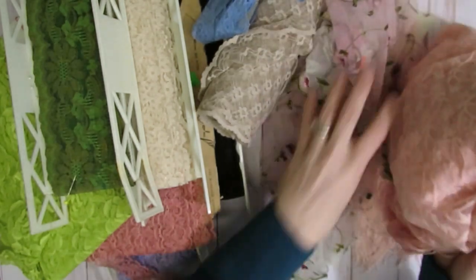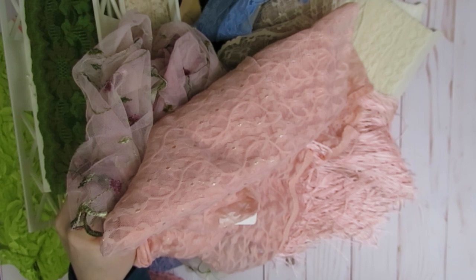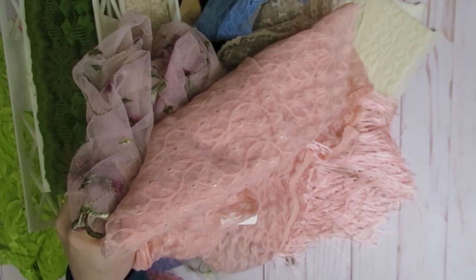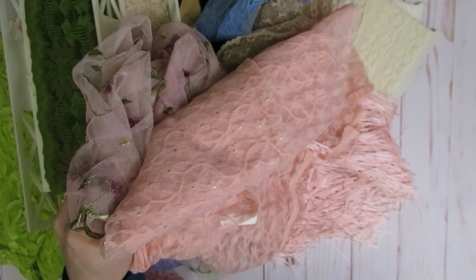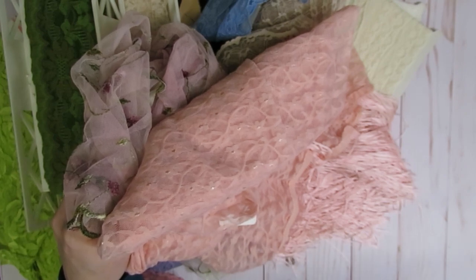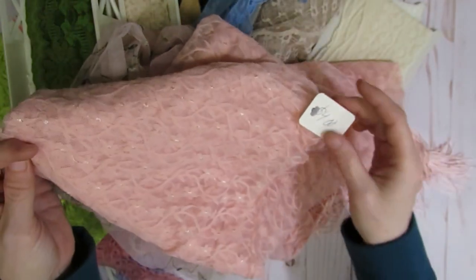Also, when I go to the thrift store, I always look at clothing, because once in a while you can get some good deals. Lately, clothing's been a little bit more expensive, at least at the thrift stores I shop at. But once in a while, if they have them reduced, you get a great deal. And I also check out the shawls and the scarf section, because sometimes you get some really nice trims off of them. And this one's actually a shrug, so it's kind of like a shawl.